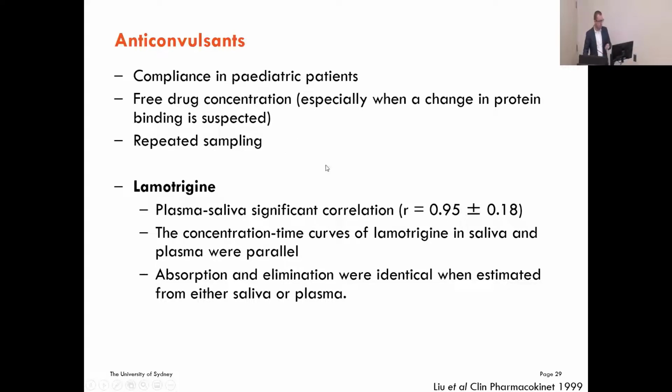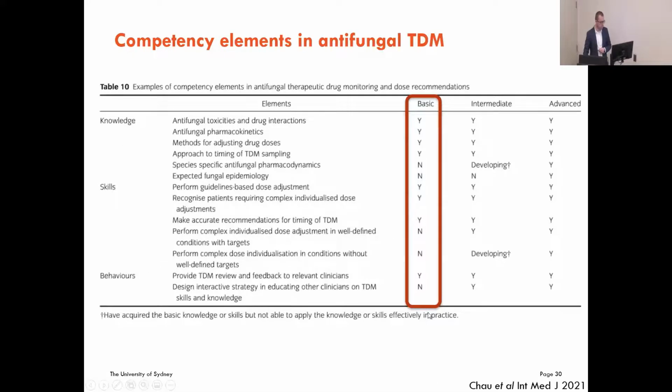Also, they said repeated sampling is easier with saliva. All makes sense. And if you look at the parameters for some of these drugs, and this one is inflammatory, the values are really spot on, same PK parameters for all these drugs. But the next step is, do we think that our pharmacists are capable of doing this in community?